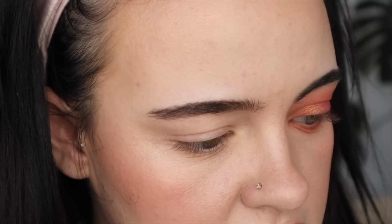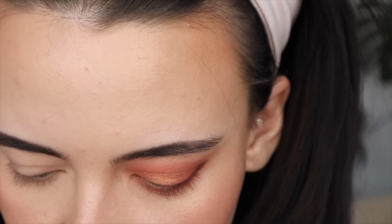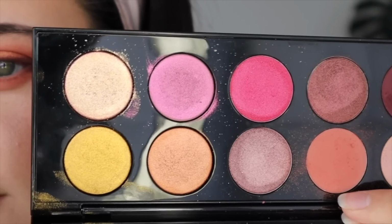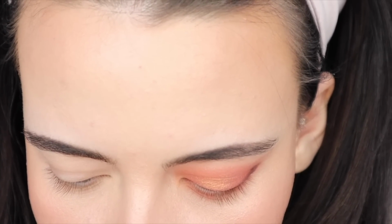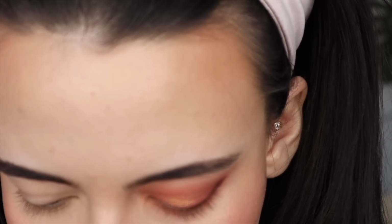And now I'm going to dampen a little brush with a little bit of setting spray. This is the first one I had in my drawer. It's the Lila B one, or the closest one rather. So I'm just going to dampen that real quick, and I'm going to take the glittery pressed shade from the Divine Rose 2 palette, this one right here, which has the same kind of tones in it. It has a lot of gold and pink glitter in it, so it's going to flatter this look very nicely. And these are some of my favorite formulas in her palettes. They're so fun to play with.